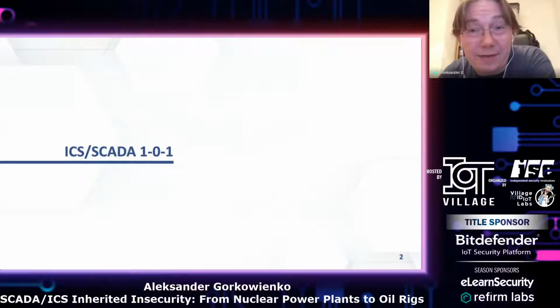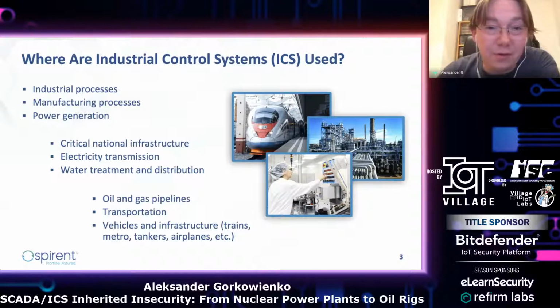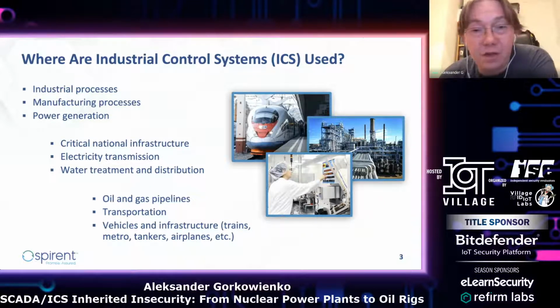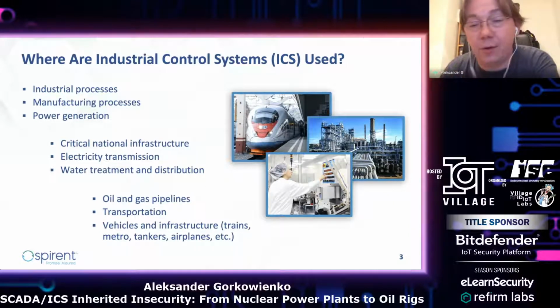So let's start from the basics. What are those industrial control systems? This is a piece of modern technology used to control a variety of technological processes. It could be industrial processes, manufacturing, power generation, all critical national infrastructure, electricity transmission, oil and gas pipelines, transportation, you name it. All those places where we have industrial control systems.